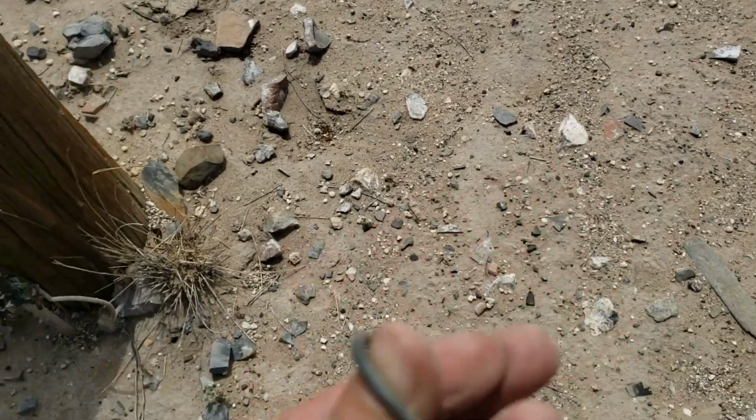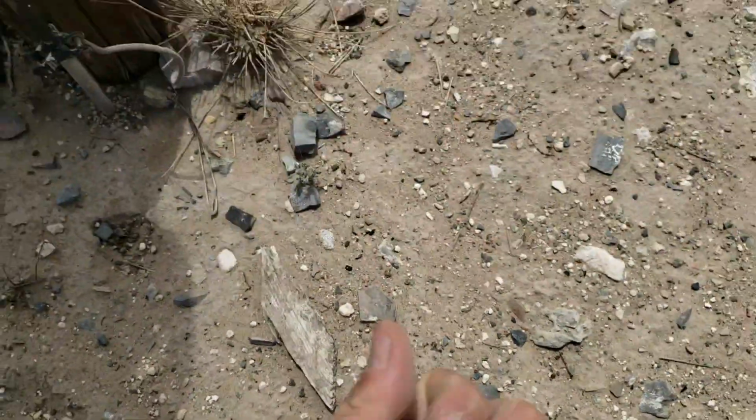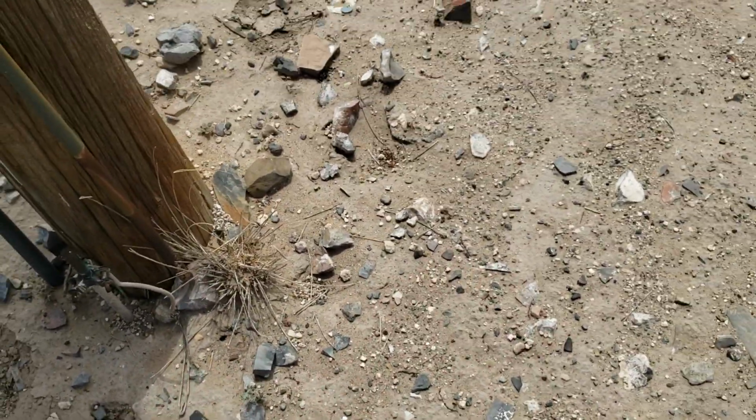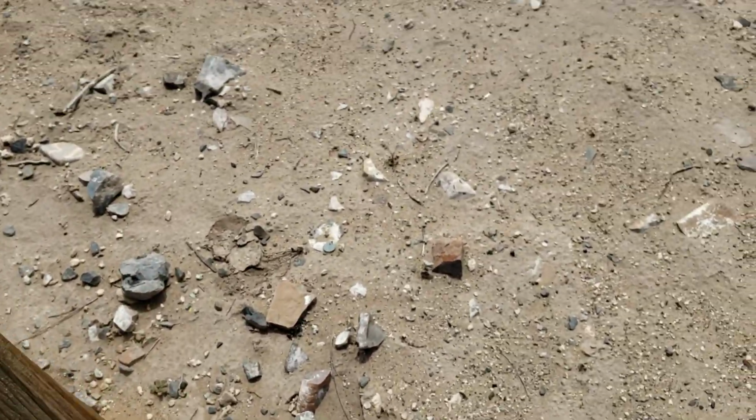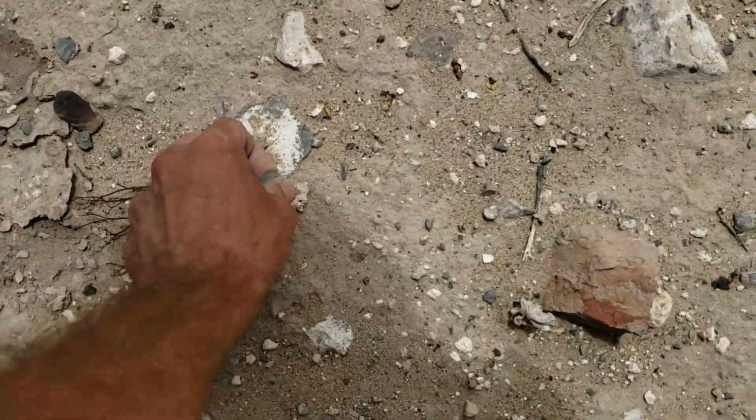And it's in good shape too, it's not rotted yet. Here's another one. It's always good to have some O-rings. Probably somebody hasn't come and stolen this piece of copper.